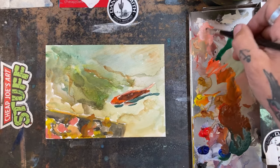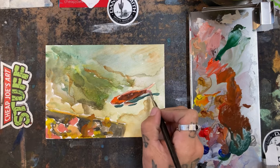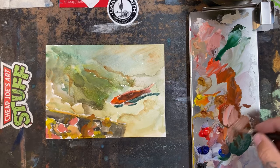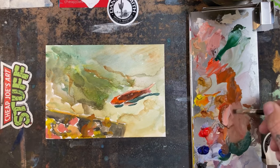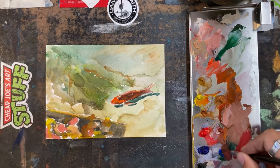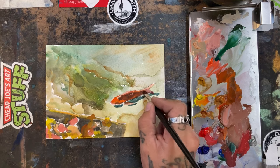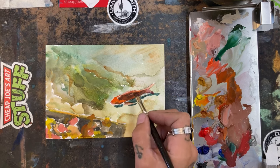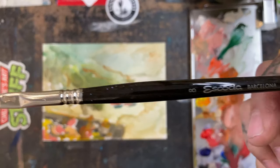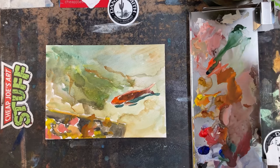This is also an Ultimo, which acts like a squirrel brush. I'm not worried about whether this gouache paint is going to ruin my brush. I have a good soap that I would suggest by Escoda. It comes in a jar that looks almost like something you would use. There's the size again, number 8.